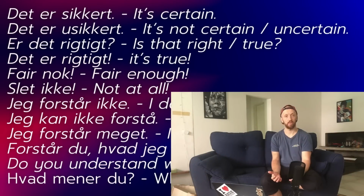Is it true? Is that right? One of the most common things you will hear, er det rigtigt? Er det rigtigt? Det er rigtigt. It's true. It's right. Det er rigtigt. Fair enough. Fair nok.